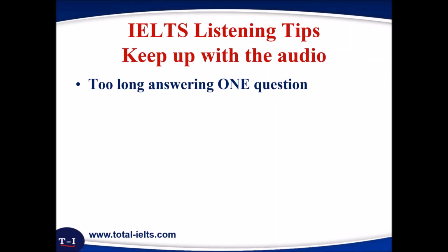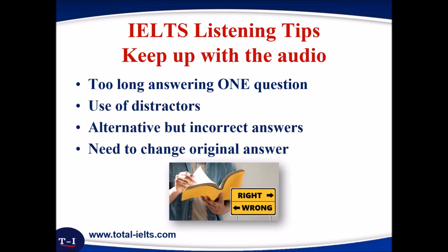The main reason I think students fail to keep up with the audio and lose their place is they spend too long just on one question. This can be caused by the use of distractors. That's where there are alternative but incorrect answers. So when a student hears the correct answer, often they need to go back and change their original answer.